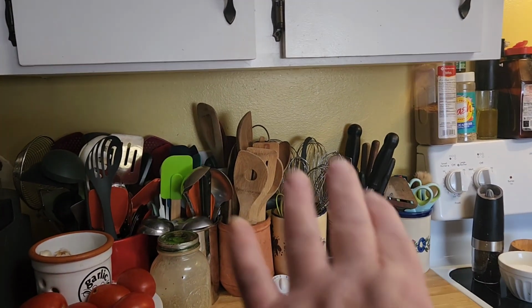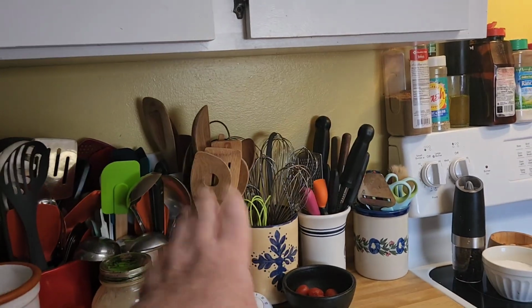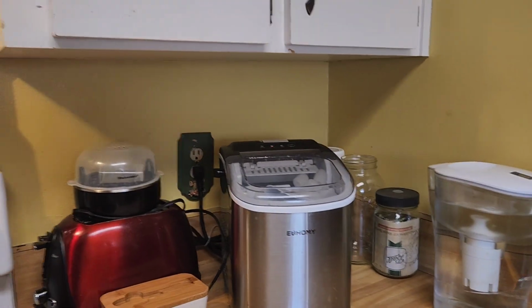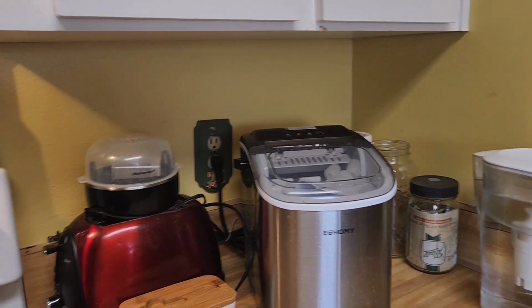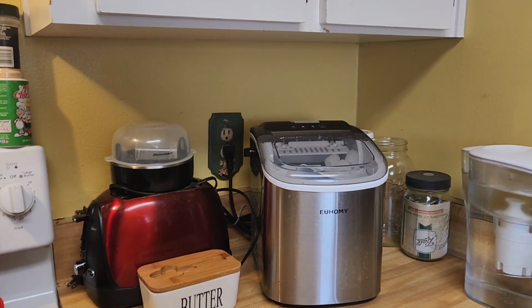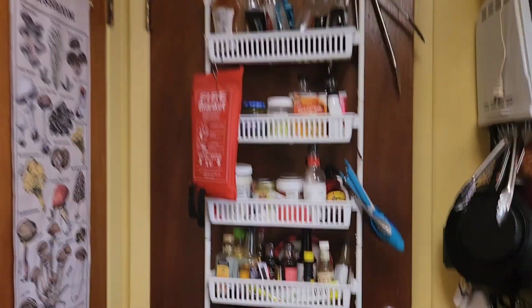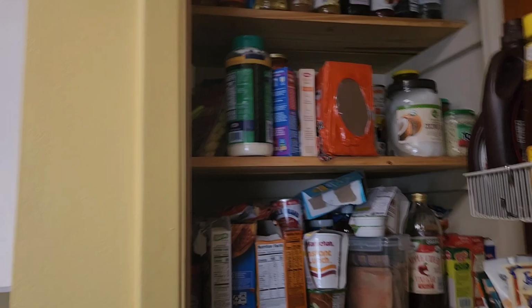I organized all this into stuff: wooden spoons, whisk, and then you've got the stove, and then I put the ice maker over here with the toaster and the egg cooker, which we use all the time, or I do. And this here stayed the same. That will get cleared out as time goes on. And this has all been organized.